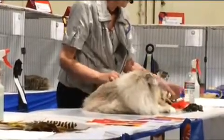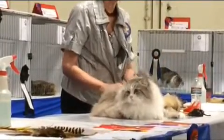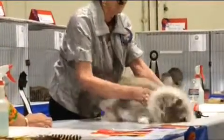But anyway, his name is Angel. He's a wonderful cat. He's been still siring continuously. I've touched many of his offspring. He's got wonderful, wonderful offspring. Beautiful cat.